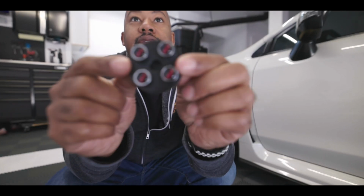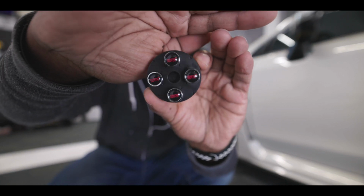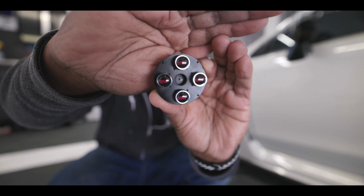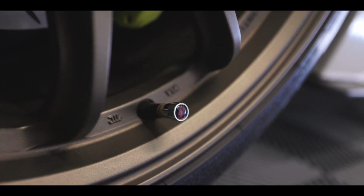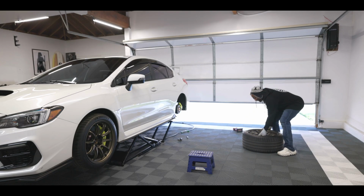And these are the new ones. They have this cool little STI thing going. You know what? They're all going the same direction. Does that show? Yeah, it does show. Pretty cool, huh? There they are. I mean, I guess they're kind of cool. Got all the clips I need.